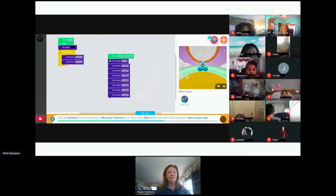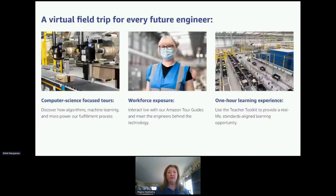Soon, our third to fifth graders will go on a virtual field trip to an Amazon fulfillment center through Amazon Future Engineers. We will see how computer science, state-of-the-art engineering, and incredible people deliver customer orders at Amazon. Although I'm looking forward to returning to the classroom, I anticipate that there are some good things that were made possible through technology in a virtual environment that are here to stay, like virtual field trips.